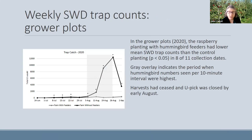In the grower plots, interestingly, the differences in trap counts were significant in 8 out of 11 collection dates, such that the raspberry planting with hummingbird feeders had lower mean SWD trap counts than the farm without feeders. Again, the gray overlay indicates the period when the hummingbird numbers seen per minute were really high. Harvests, thankfully, had ceased and U-pick was closed in early August. So around this time, about the time when the trap counts were becoming extremely high, over 12,000 SWD on average were caught in the trap in that raspberry field without feeders.